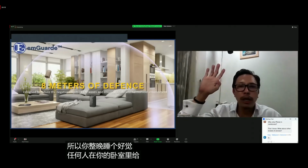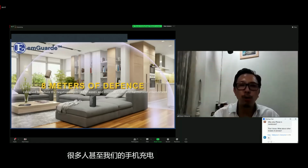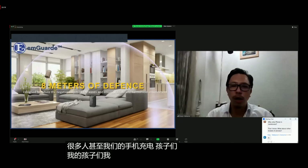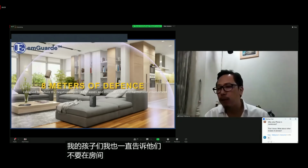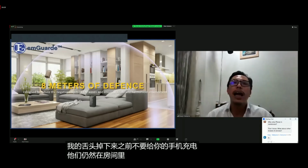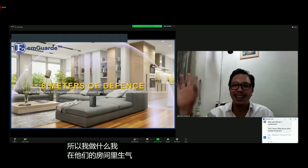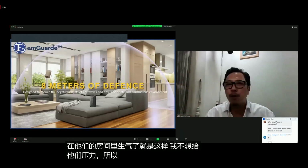Does anybody charge your handphone in the bedroom? A lot of people charge. Even our children, my children also. I've been telling them, don't charge your handphone in the room, until my tongue drops. They still charge the handphone in the room. So what I do, I get an emGuarde and put it in their room. That's it. Solved. I don't want to stress. So one in the bedroom.